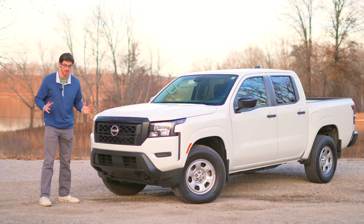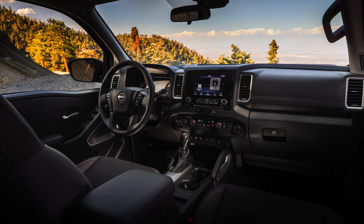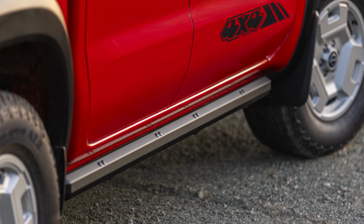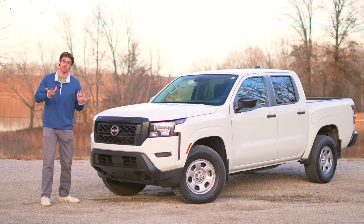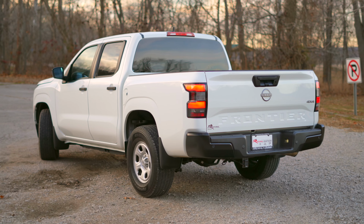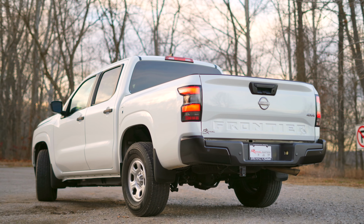Now, updates for 2024 include a new Hard Body Edition, which will sit at the top of the spec range and gives you really cool retro styling cues, though interestingly it's crew cab only. And then there's a more premium SL grade as well, but today we're focusing on the base model, which has been the same since 2022.